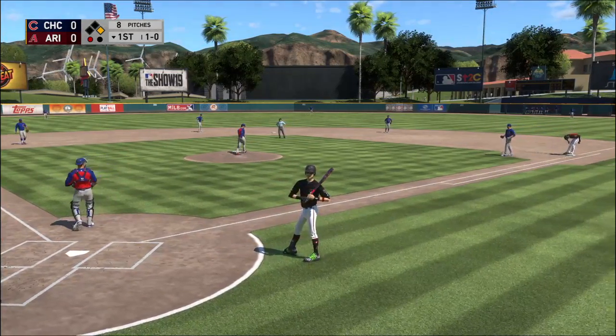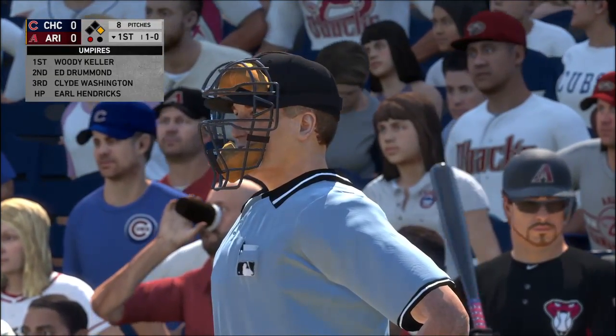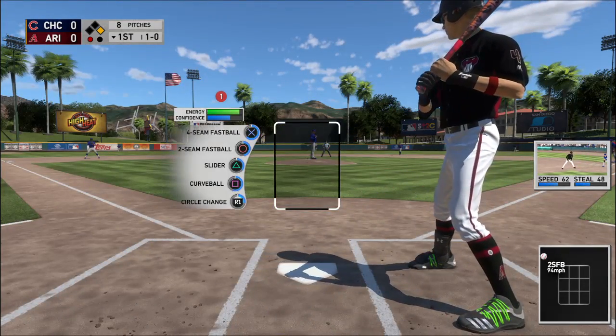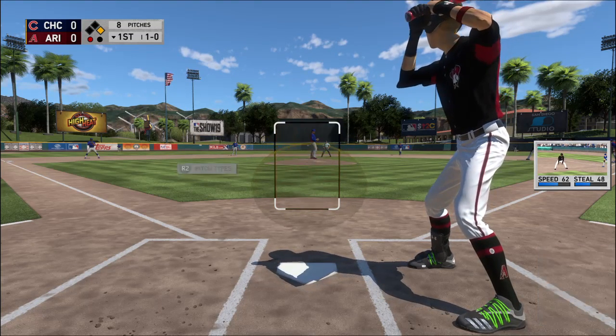Time for a look at our umpires in this one. Behind the plate is Earl Hendricks. Hey, you know, D-Row, the book on Earl Hendricks is he likes one side of the plate or the other. Could it be where he sets up behind the catcher? It could be, Dan, but as a hitter, that's all you look for. I'll give you a little bit off the outside edge if you're going to be consistent with it.